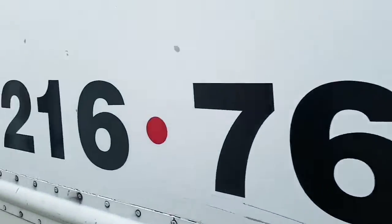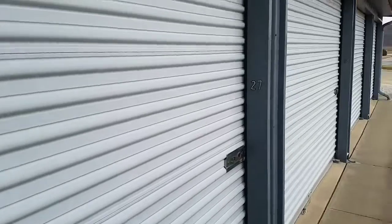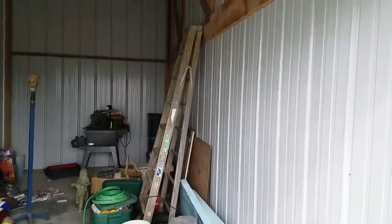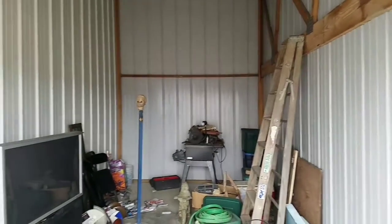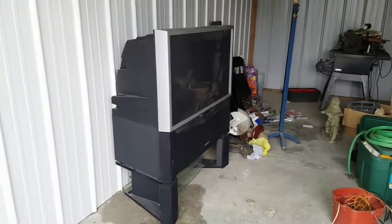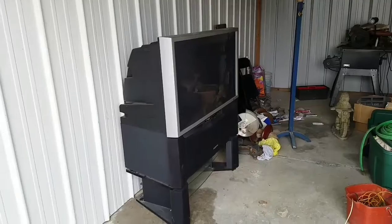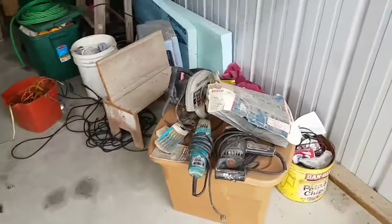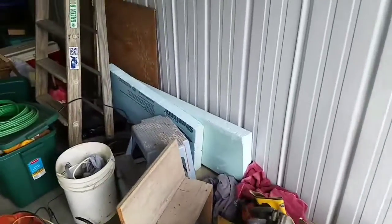All right, everybody, how we doing? So I just got here at the storage facility, lucky number 27, and I bought this unit for a whopping $70. And so let's take a look what's in the unit. So no one wanted it because of that big old TV there, but to me that's easy. I got a dumpster, and in this business you need to have a dumpster.